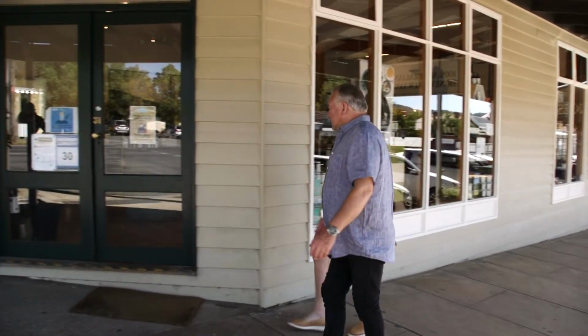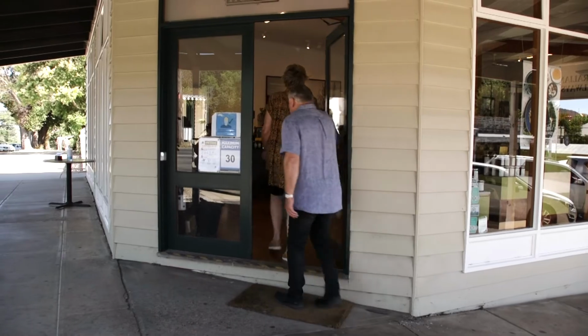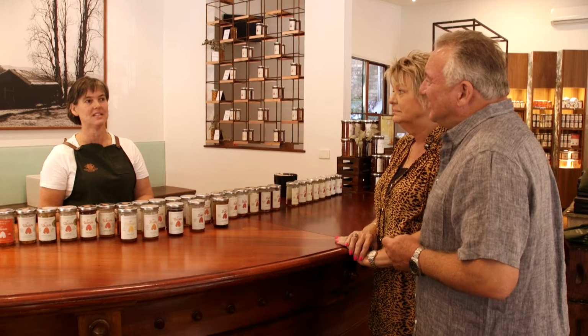Beechworth Honey is a staple of many Australian homes, and at headquarters, well, it's all about the bees. Bees pollinate 2/3 of Australia's agricultural production. So worldwide, 1 in 3 mouthfuls of food are reliant on bees for pollination.